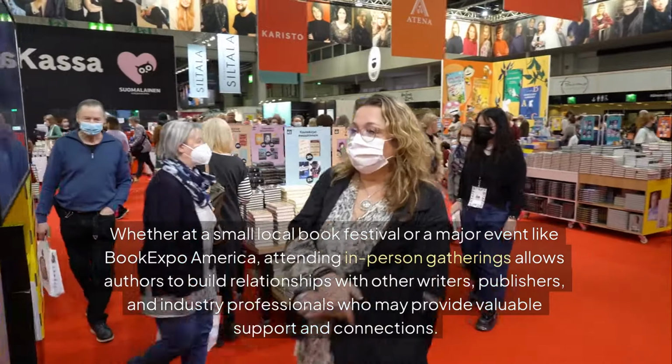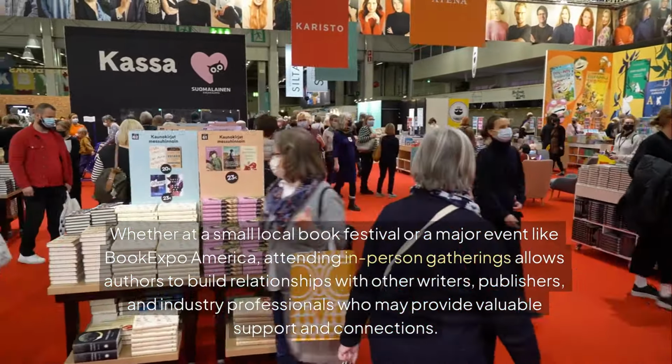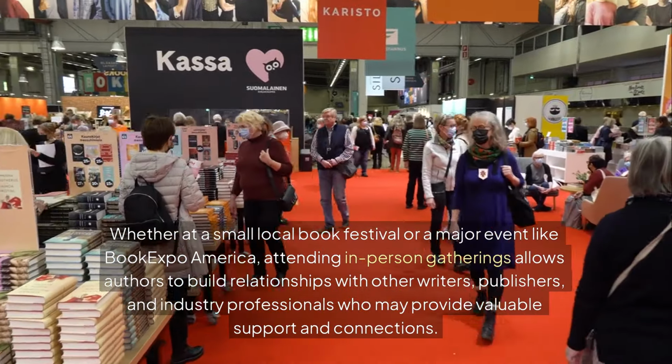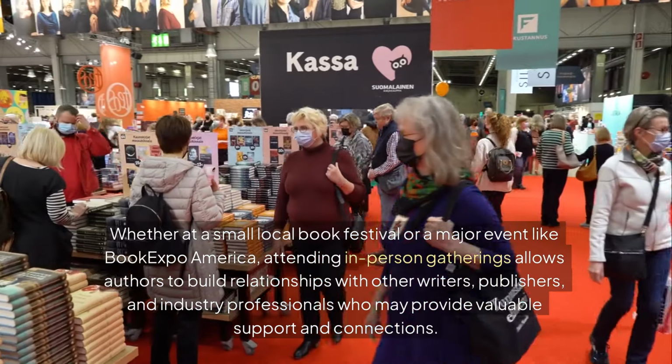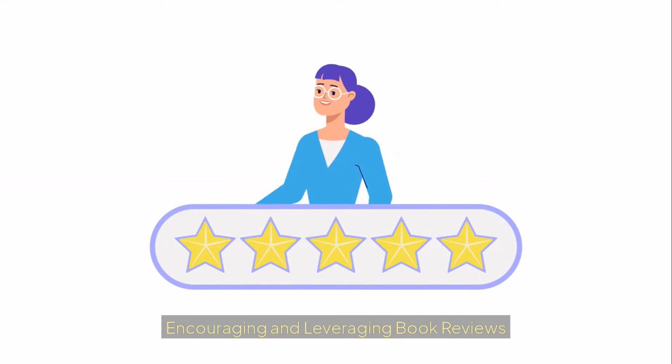Whether at a small local book festival or a major event like Book Expo America, attending in-person gatherings allows authors to build relationships with other writers, publishers, and industry professionals who may provide valuable support and connections. Encouraging and leveraging book reviews.